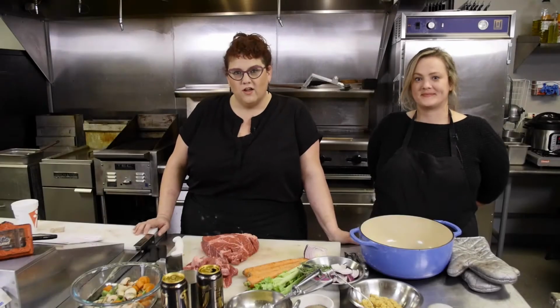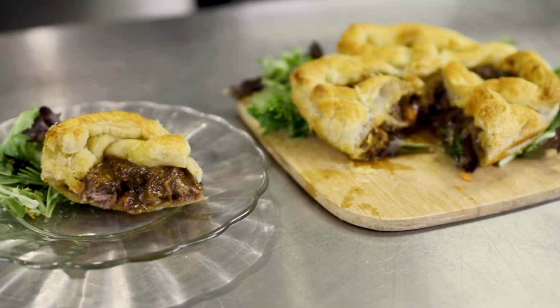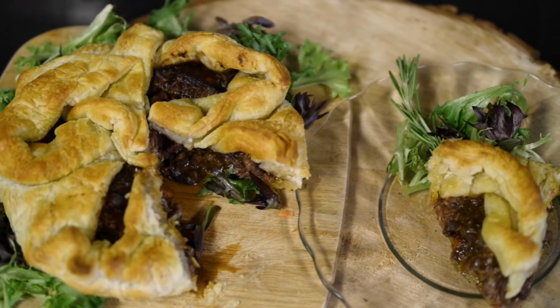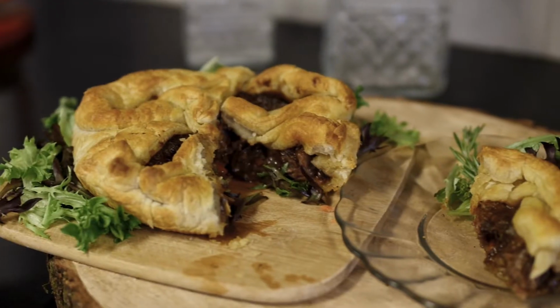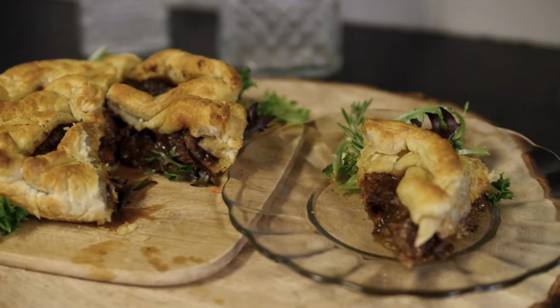So continuing on with our Tasty Tuesday for our County Sumner Virtual Irish Fest, we are going to show you how to make some beef and Guinness pie. This is a dish that they will be eating in Ireland on St. Patrick's Day. It is definitely a traditional Irish dish, and it's delicious, and it's not as hard to make at home as you might think.